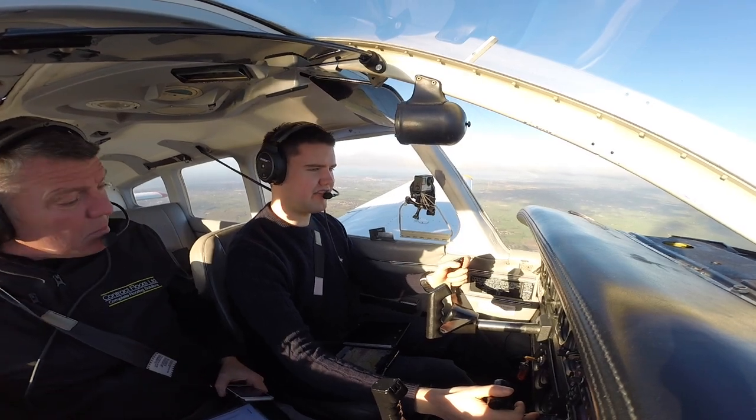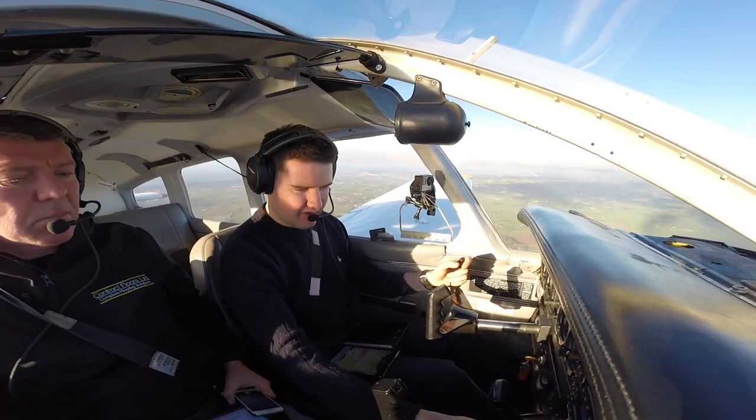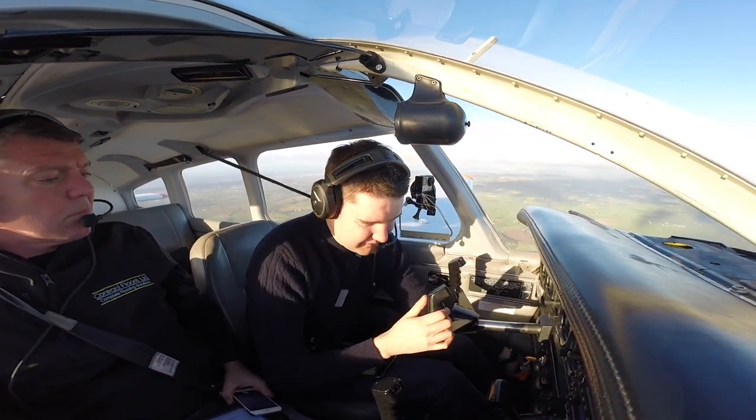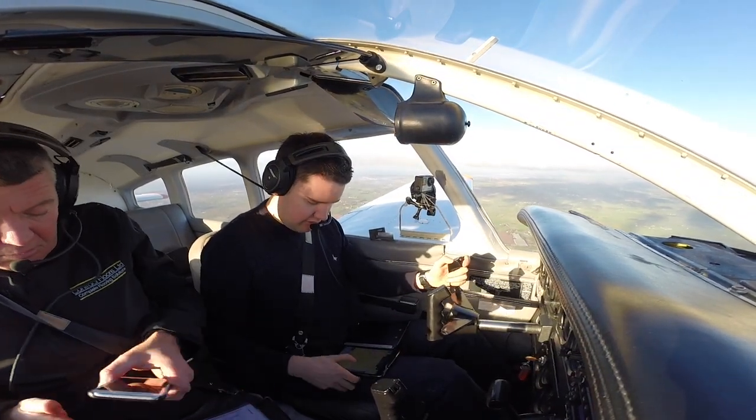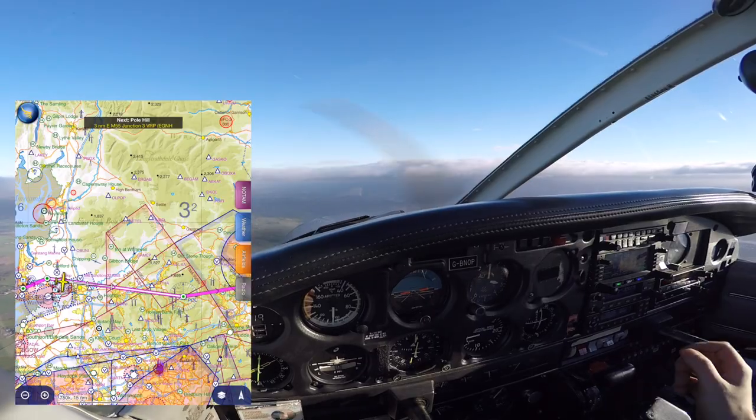Okay, after departure, free to check fuel. Content is efficient. Off to the right tank now. Radios. Got it all set, we'll need Leeds next on frequency 134.